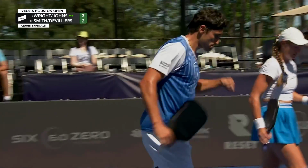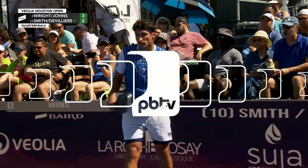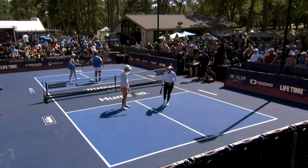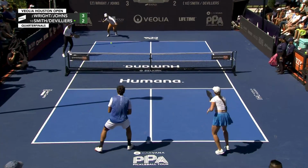That's pretty from Jay Devilliers. Yeah, really nice job taking a page out of Ben's book, as he says, attacking the fella into the body in mixed doubles when they're responsible for so much court is a great play. So a little taste of his own medicine right there from Jay Devilliers.